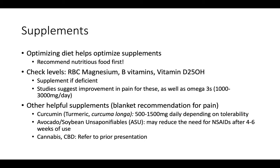Other helpful supplements that I'll make as blanket recommendations for pain are curcumin at doses of 500 to 1500 milligrams per day, depending on tolerability, and that tolerability would usually relate to GI side effects. Also, ASU or avocado soybean unsaponifiables. These may actually reduce the need for NSAIDs after 4 to 6 weeks of use.